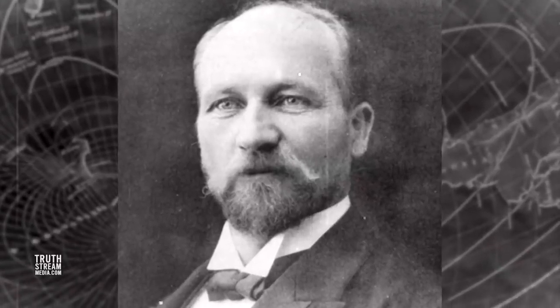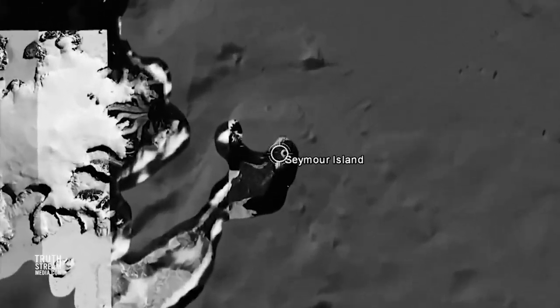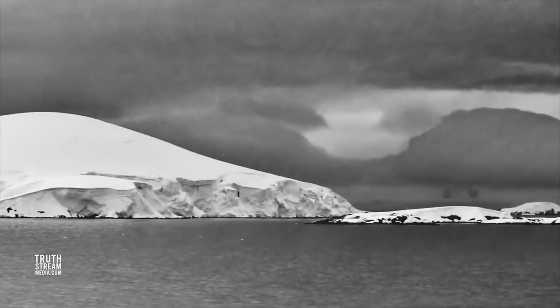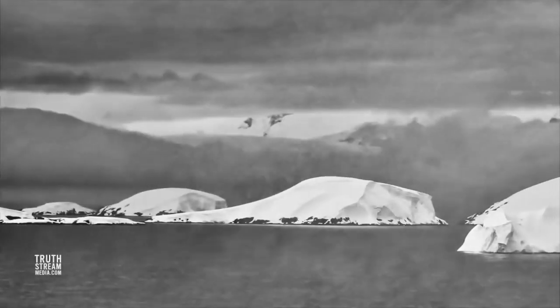All the way back in 1893, Captain Larson reported discovering petrified wood and worms on Seymour Island, as well as a captivating area with dozens of clay balls placed on top of what looked like pillars, which had the appearance of having been made by the hand of man. But these were later dismissed as basalt that happened to collapse into the appearance of carefully sculpted clay balls on top of pillars.